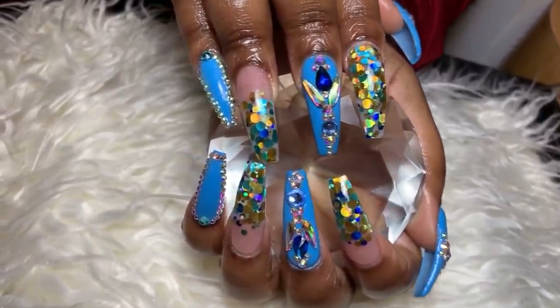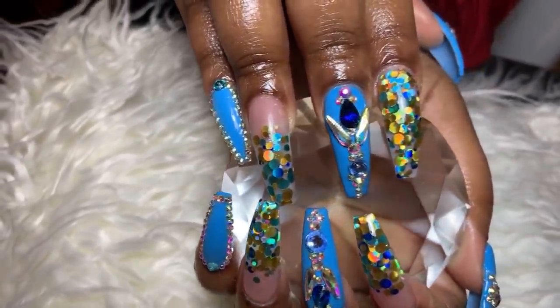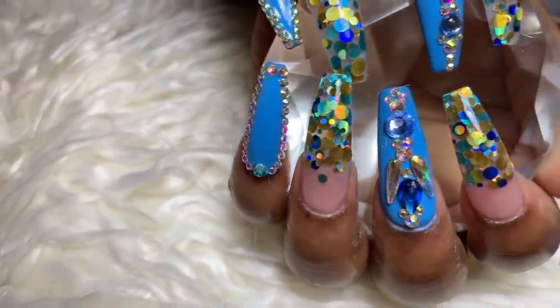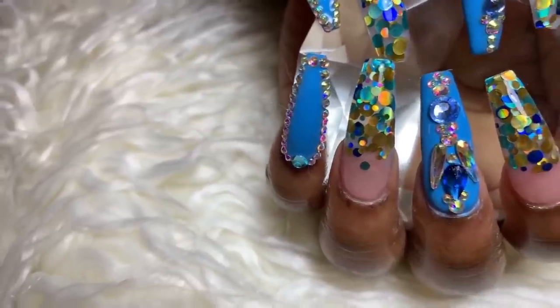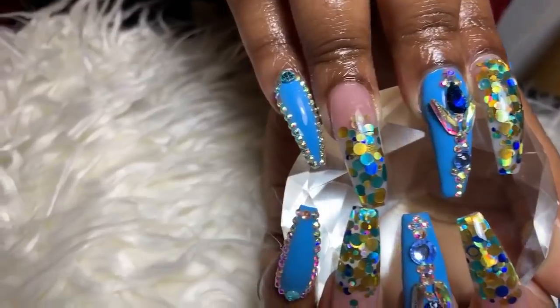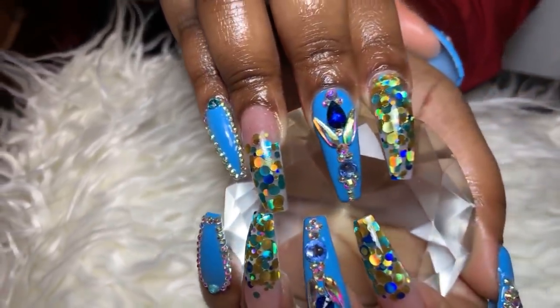Alrighty, y'all. So here is the final look. As you can see, they turned out really pretty. The sequins look really pretty as well. And that color is Aqua Blue by Mia's Secret. And everything kind of just went really pretty together.